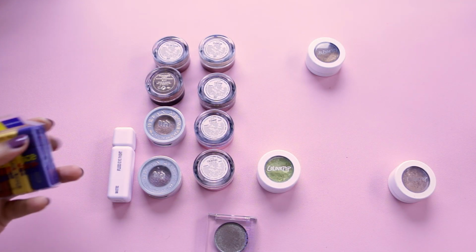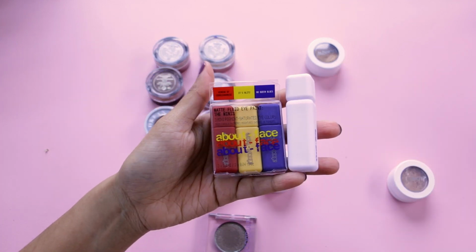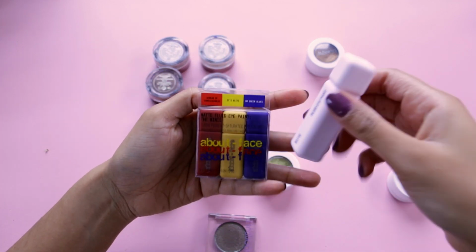All right, and lastly, I have my About Face Matte Fluid Eye Paints. The minis, unfortunately, I think these dry out a lot quicker than the big sizes.